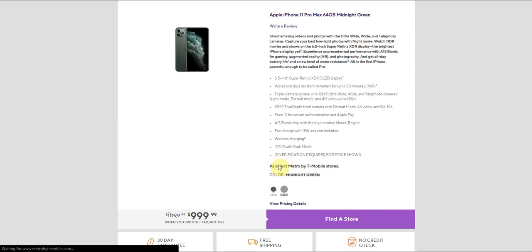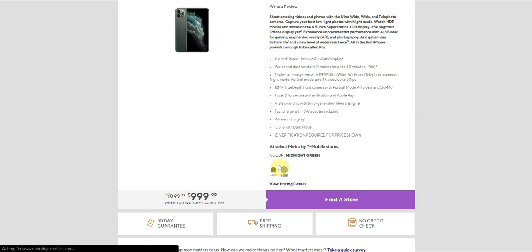The iPhone 11 Pro Max is available in two colors. You have midnight green, or you have space gray right there. The iPhone 11 Pro Max has a 6.5-inch Super Retina XDR OLED display, and water and dust resistance of 4 meters for 30 minutes, an IP68 rating for that.